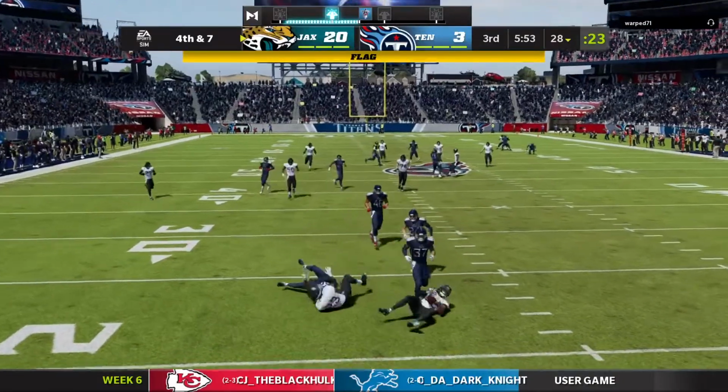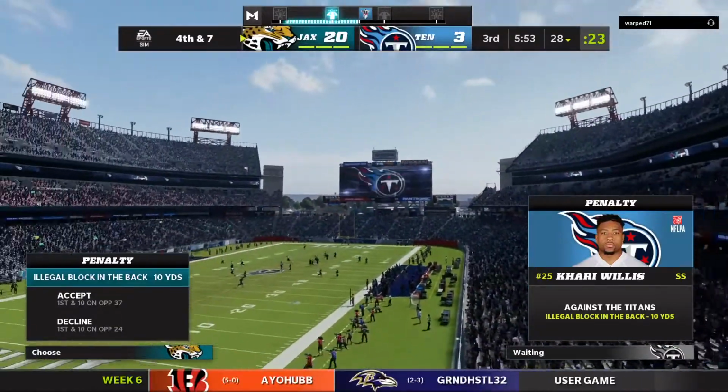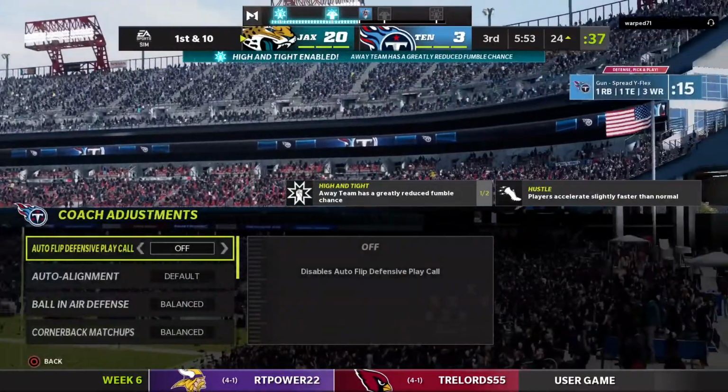And he can't field it cleanly. It's loose. And the Jags grab it. So they elect to decline it. And why not? Just go ahead and let the play stand, and they'll take that.